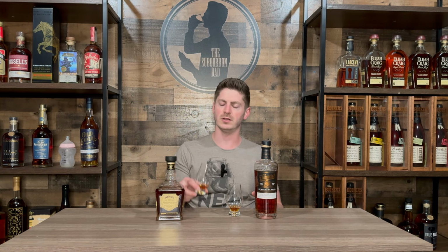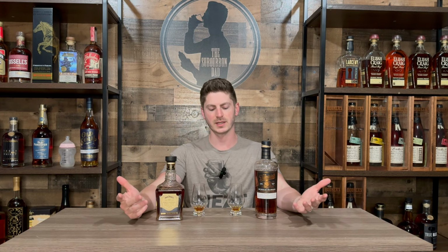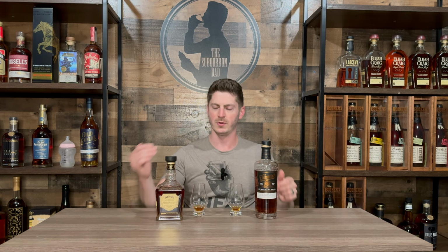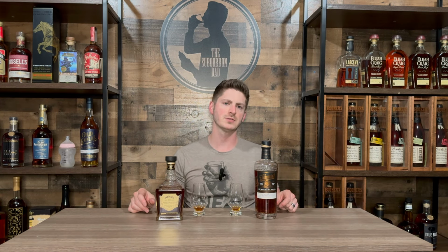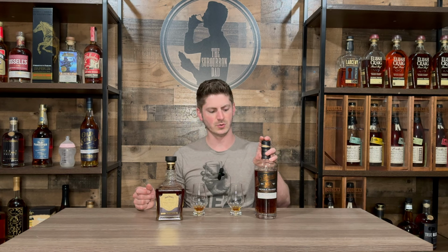So far, this is really close. Jack Daniel's is really easy to drink. Just a mild bite. Old Dominick, the Old Dominick has more character to it. It has more of a spice. It's more of a journey over the palate as opposed to just, yep, here it is. Honestly, they're very close. It would come down to what I'm in the mood to drink. But between the two, I would say the Old Dominick is the winner right now.